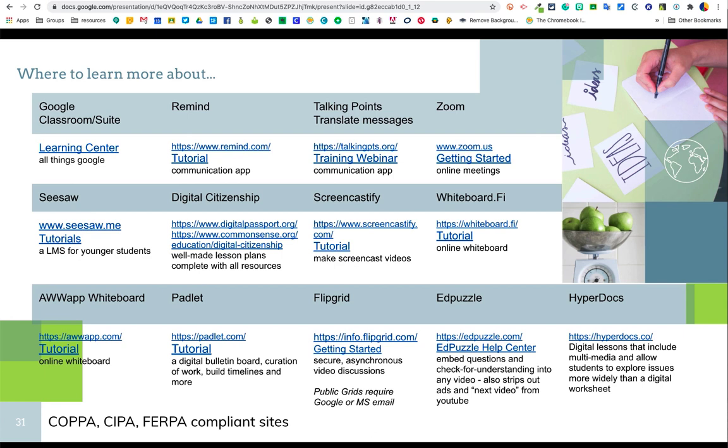And then HyperDocs is an hour-long webinar in itself, but in the shortest time possible, it's digital lessons that allow for multimedia and allow students to explore issues more widely than a digital worksheet would allow them to explore them. Follow that link and you'll see tons of examples.